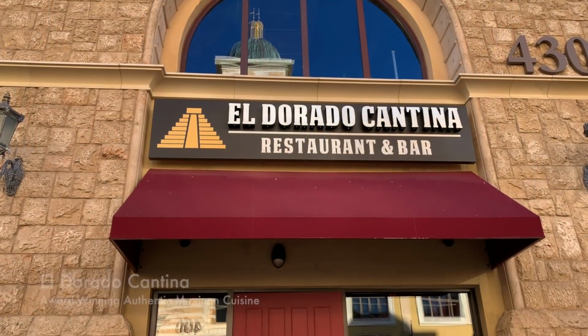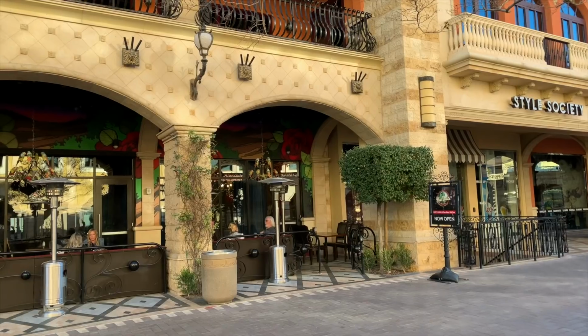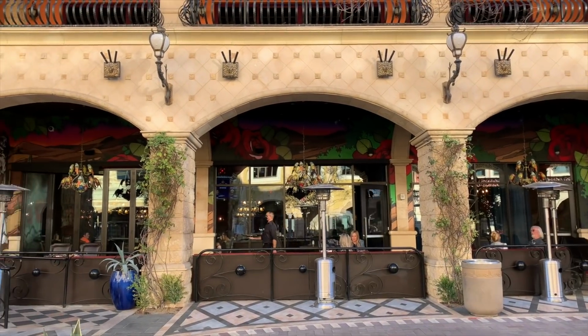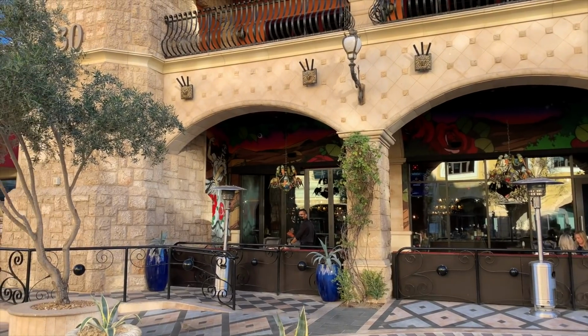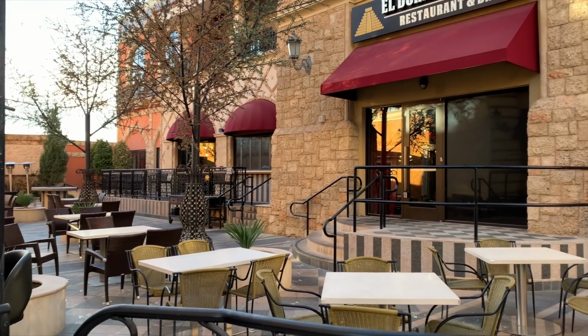The award-winning El Dorado Cantina opened the doors to its Tivoli Village location in 2019. The restaurant has been around since 2014 and is a favorite with tourists, locals, and celebrities for its fresh-made regional Mexican recipes sourced from the finest available products. This place wins our vote for best patio. We absolutely love it.